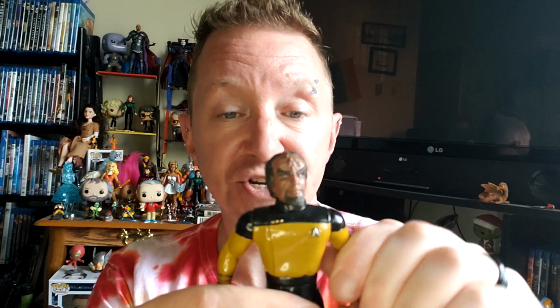So, Worf's got his turnable head. Great face detailing. This is pretty astounding. The likeness to Michael Dorn is really stellar, especially for this size of figure. So he's got his shoulder movement, his waist, and hips. His wrists are a little bit stiff on this, I'm kind of surprised. So here he is on his stand. And here are all his accessories.